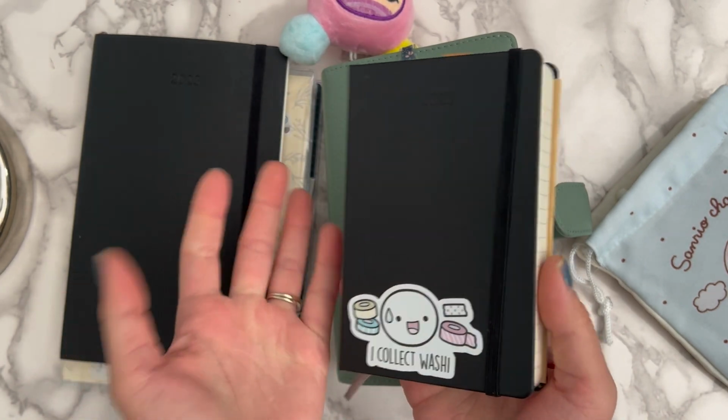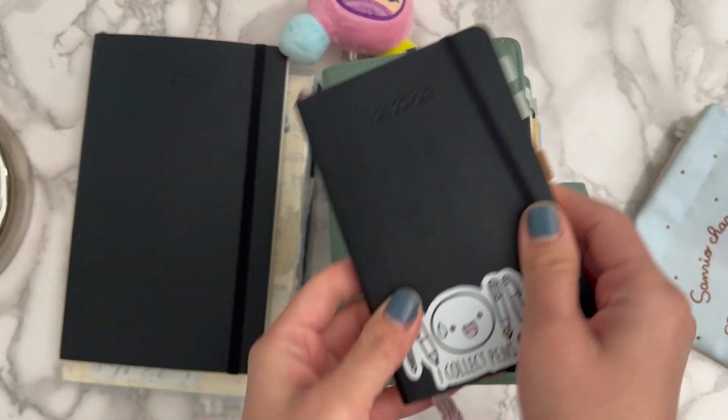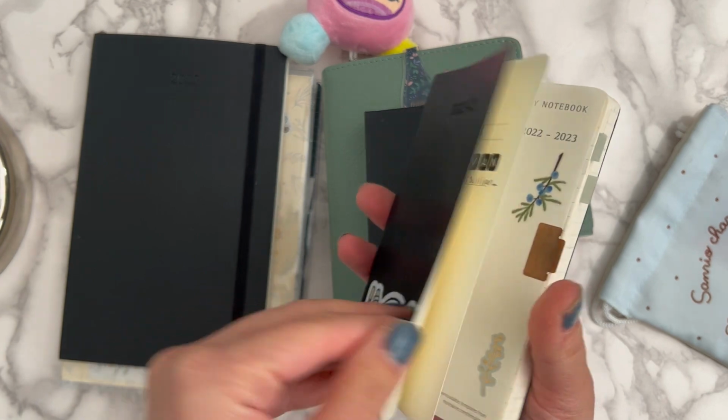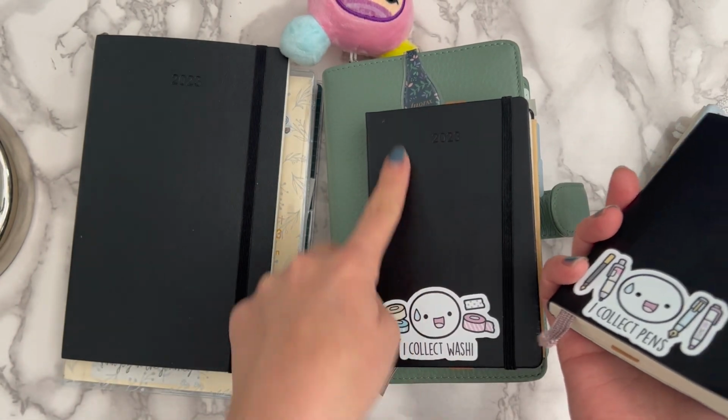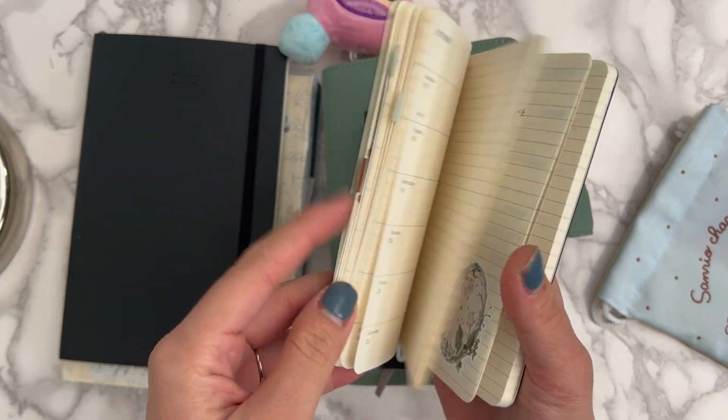So I decided to give it a try, and I first got the weekly. Instantly fell in love with it. I actually prefer the soft cover over the hard cover. I didn't realize I got a hard cover for my daily, but I got a soft cover for my weekly.